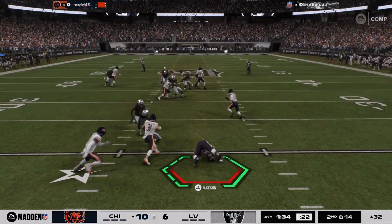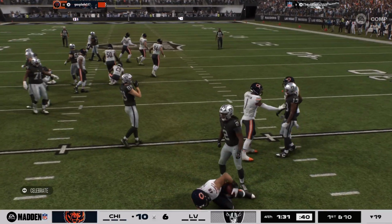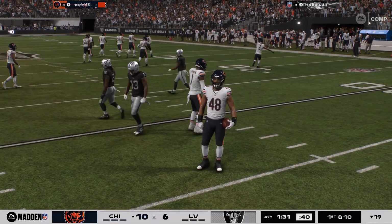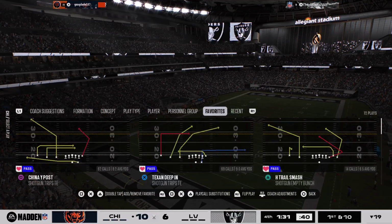That could be it, folks. It's intercepted. And the Bears make the play that should win them this game. By the Bears. They'll take over 1st and 10 at their own 19-yard line.